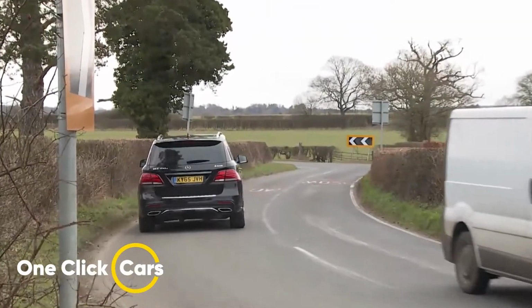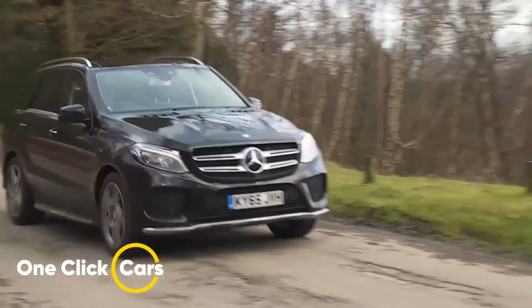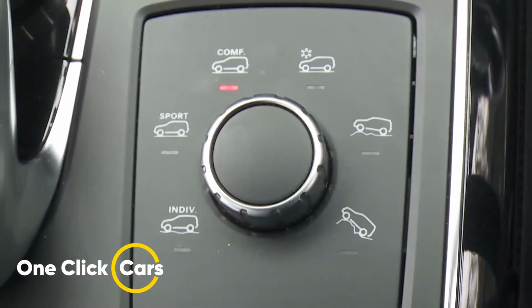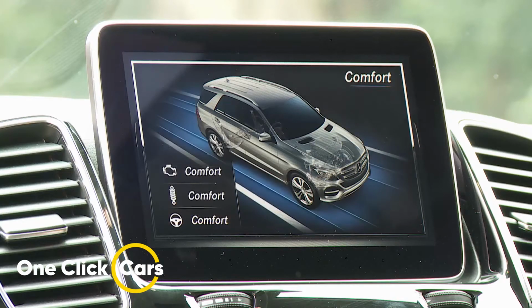Now, GLE buyers don't get a fundamentally different car. A completely new model generation would be needed for that. But Mercedes has usefully embellished what it had, not only with sportier looks, but also with genuine engineering upgrades. So mainstream models get a much more sophisticated 9-speed automatic gearbox, and across the range there's a new Dynamic Select vehicle dynamics system, so you can set the car up to suit the way you want to drive.